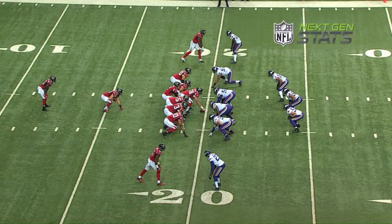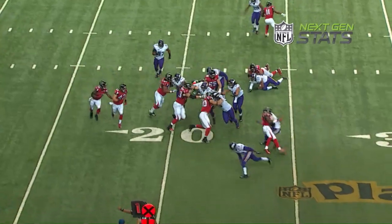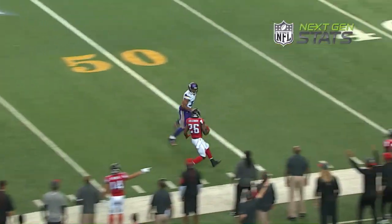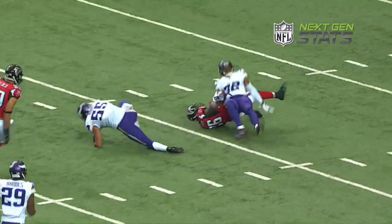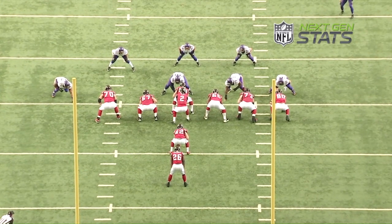Mike Zimmer has turned the Minnesota Vikings defense into one of the most feared units in the NFL by preaching the virtues of hitting and hustling at every turn. Led by an emerging star linebacker, Anthony Barr, the Vikings defense is leading a playoff push. Let's take a look at the next-gen stats to see how they're getting it done.